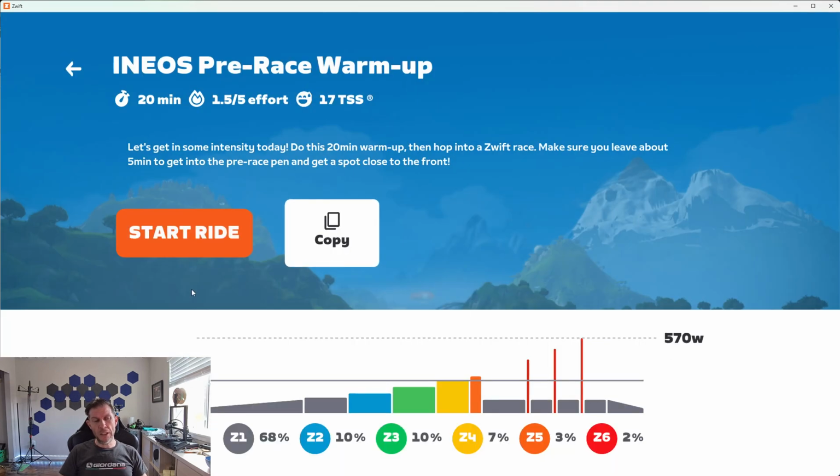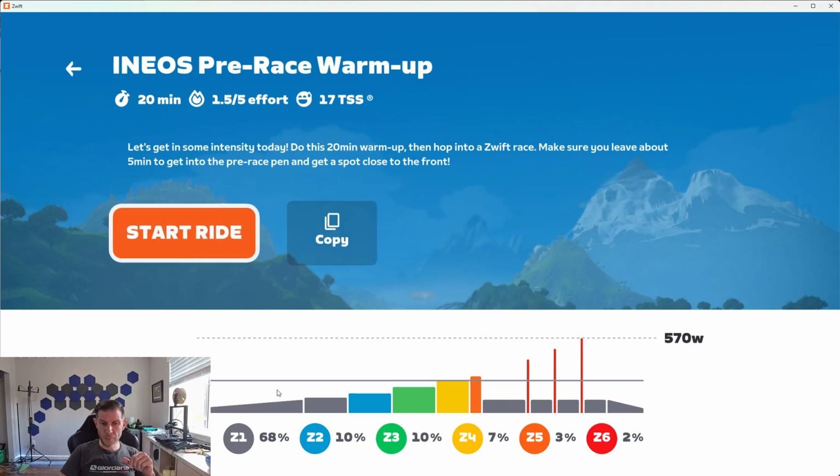And I call this a good one because this is the Ineos pre-race warm-up. I call this a good one because it identifies what it is. It is a pre-race warm-up. And in this particular case, I think the 20-minute warm-up here is really good at doing what it says. There's a couple minor exceptions, which I will get to here in a moment.